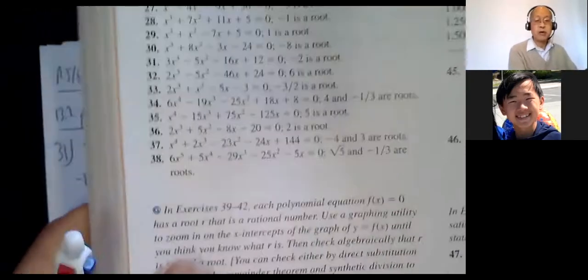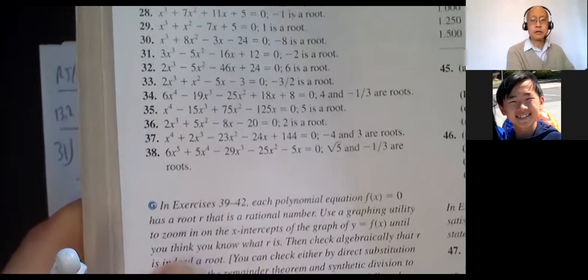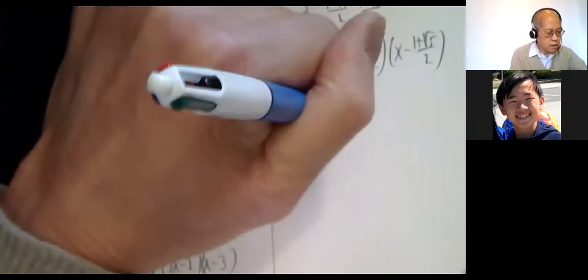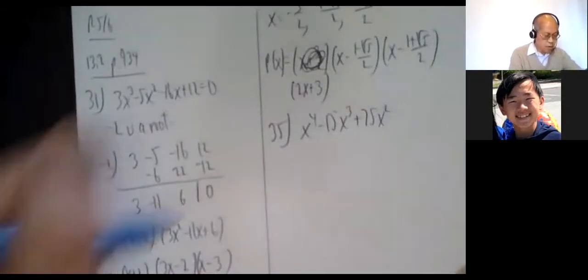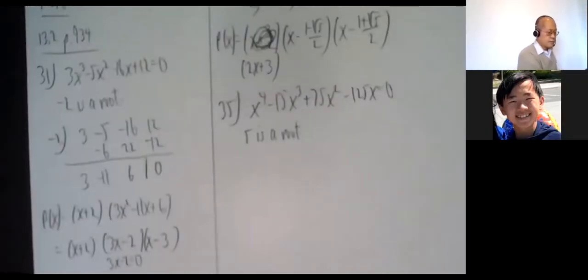The last ones, we have fourth degree, 35x to the fourth, 37x to the fourth. What does that mean? There's going to be four roots. So 5 is a root. x to the fourth minus 15x cubed plus 75x squared minus 125x equals 0. 5 is a root.